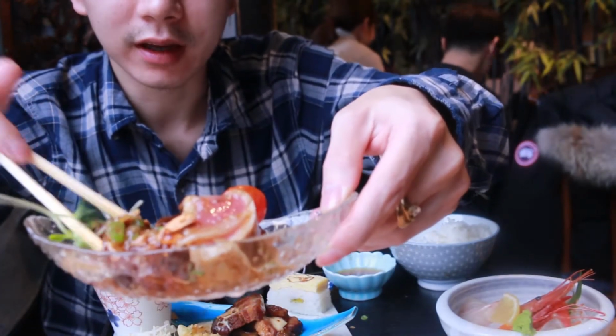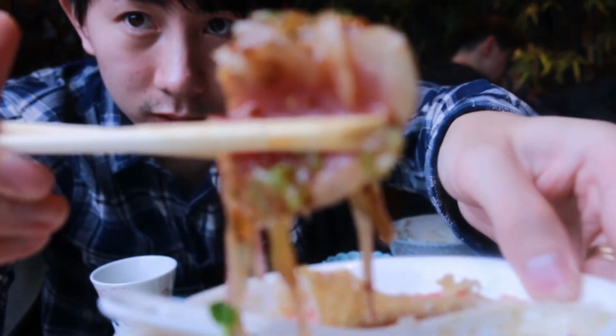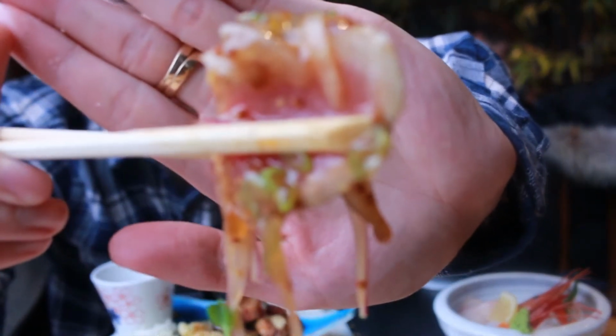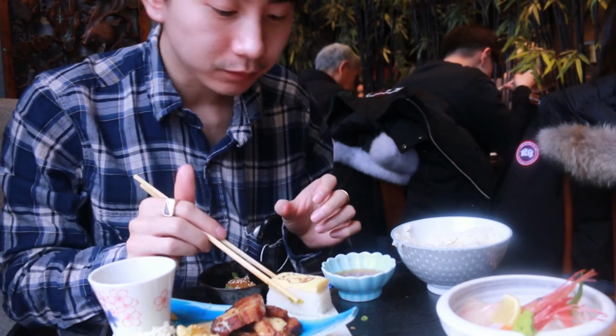There's tuna with some sauce. I'm not too sure what it is. Tuna tataki. Let's see how it is. Mmm. This is egg.